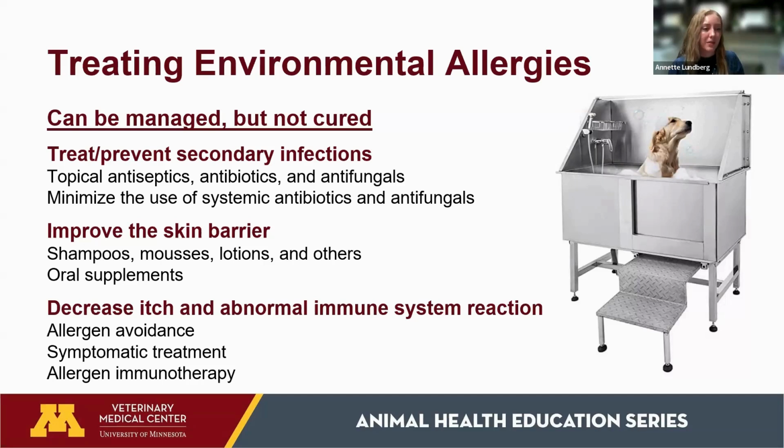Then we have things to decrease that allergic response in the first place. The first of which is allergen avoidance. For things like food allergies and flea allergies, that might be able to be obtained. But for things like environmental allergies, like I mentioned, even if you stay inside, you are exposed to pollens, and pollens will travel 50 to 100 miles. It's not realistic to be able to avoid most environmental allergens. So from there, we have symptomatic treatment and allergen immunotherapy.